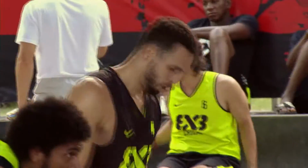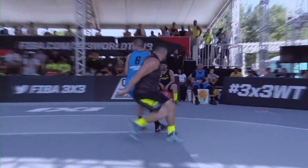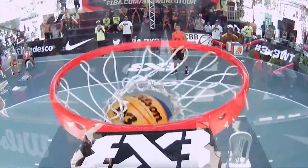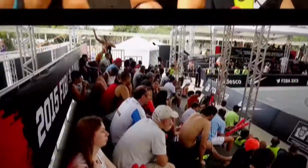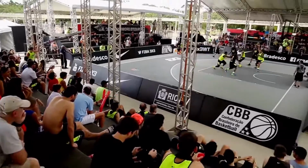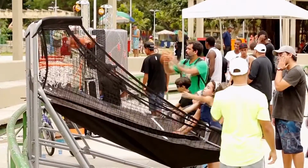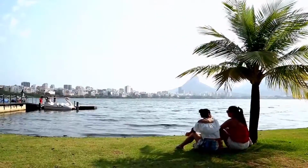In a football-mad country, Ismar makes sure he finds the back of the net. There's some fast-moving action to capture, and it's baskets, blocks, and dunks all the way to crown the Rio Masters. The last Masters of the FIBA 3x3 World Tour is at the Parque dos Patins, a popular park situated just next to Lagoa in Rio de Janeiro, Brazil.